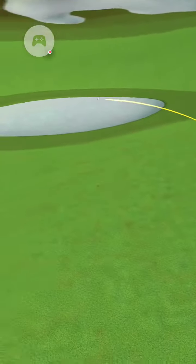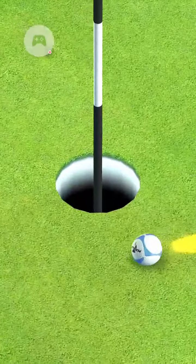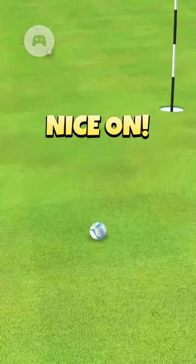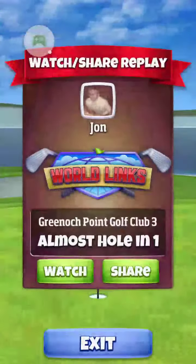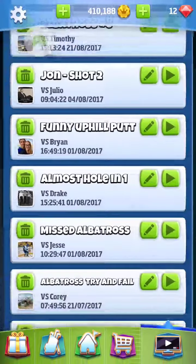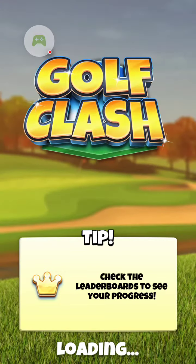Yeah, let's see how close this got. No. All right. Nice on. I could do that all day long. All right. A funny uphill putt, huh? A funny uphill putt versus Brian.